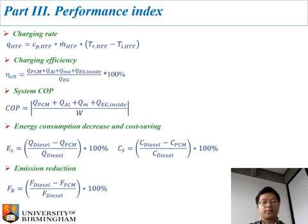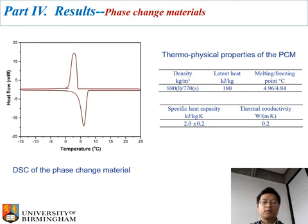In this paper, we also introduced some performance indexes, such as charging rate, charging efficiency, and system COP, to evaluate the performance. Also, we want to compare the energy, cost and emission performance of such a container with the traditional ones. For the materials, based on our previous CFD simulation, we found a material with a melting temperature at around 5 degrees suitable for such an application. Here we use the material with a melting point at around 4.96 degrees in the container, and the material has a latent heat at around 180 kilojoules per gram. Thermal conductivity is not quite high, it's 0.2.